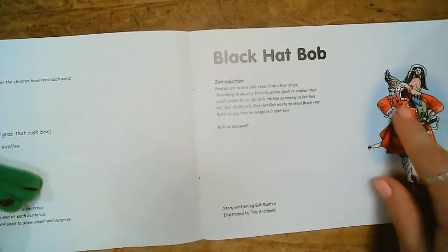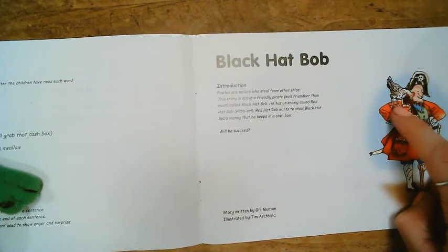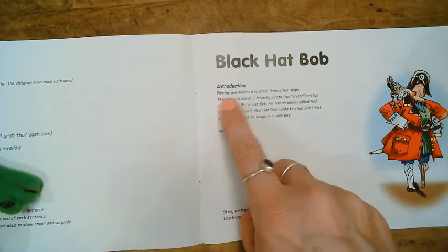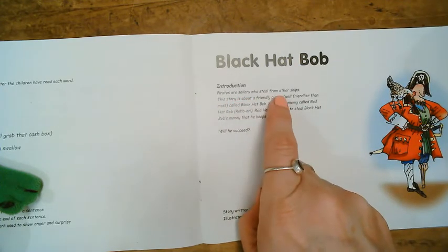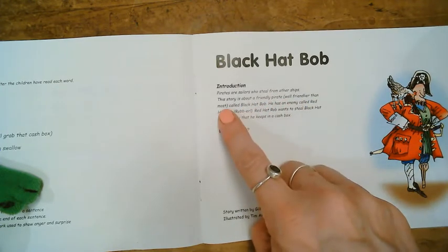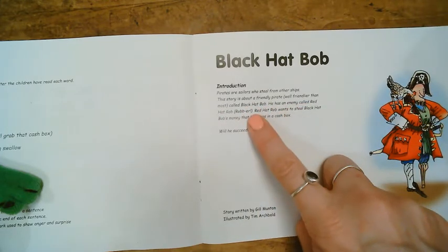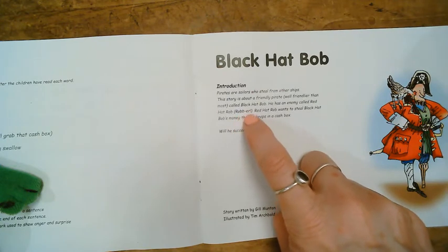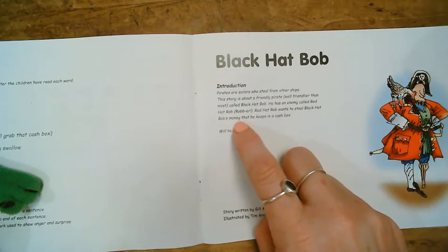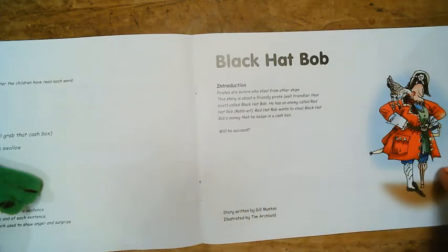And this, oh, it's Black Hat Bob. He has not got a parrot on his shoulder. He has got a chicken. How funny. It says, pirates are sailors who steal from other ships. This story is about a friendly pirate. Well, friendlier than most, and his name is Black Hat Bob. He has an enemy called Red Hat Rob, and Red Hat Rob is a robber. Red Hat Rob wants to steal Black Hat Bob's money that he keeps in a cash box. Will he succeed? Let's find out.